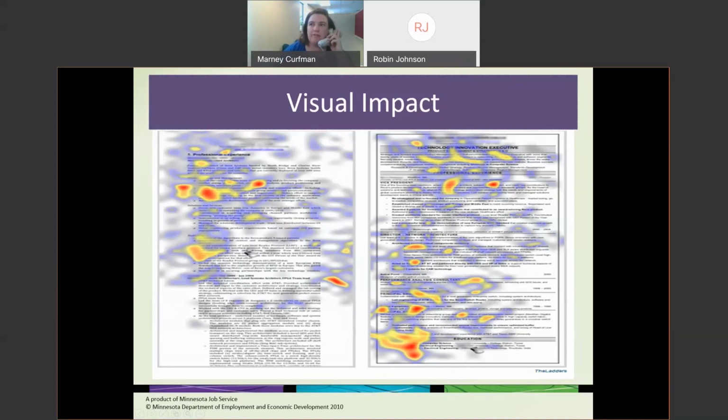It just shows you the visual impact, again, holding that at arm's length and thinking, is this going to be easy to skim in 10 to 17 seconds? Because our resumes, our marketing documents, are not only getting through the applicant tracking system, which we'll talk about more in a few minutes, but hopefully, ultimately, getting into the hands of a real, live human and having those eyes read over our actual resume. So we're going for two different audiences here.